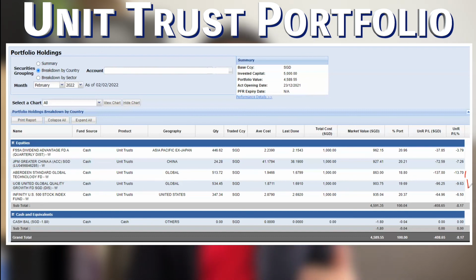But I'm looking at the longer term, and I will be doing my monthly investment of $2,000 per month to the portfolio on a regular basis, and we shall see how this portfolio grows. That's all I have to share with you today on this portfolio update.